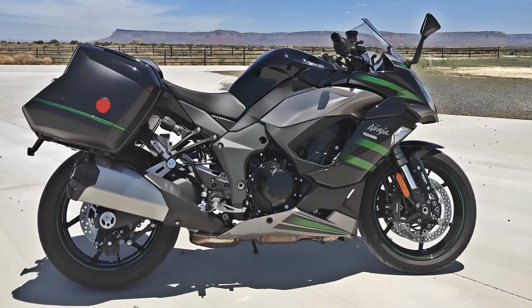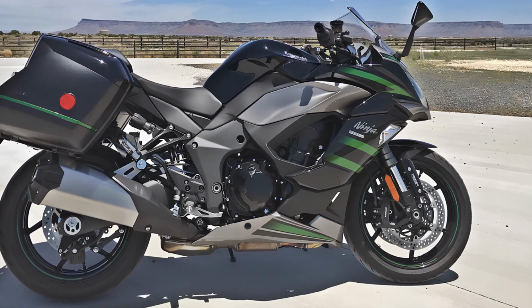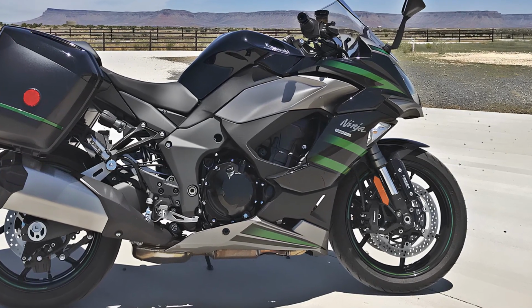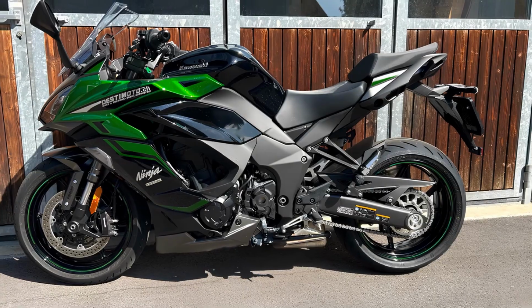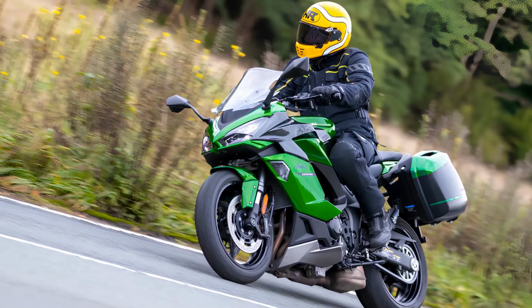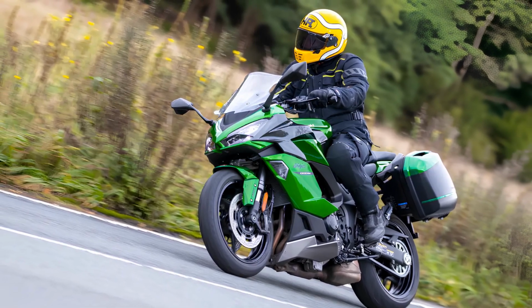The Kawasaki Ninja 1000 SX Performance is the perfect blend of sport bike agility and touring comfort, making it an excellent choice for riders who want both excitement and practicality. At its heart lies a 1043cc inline-4 engine that delivers an impressive 140 horsepower, ensuring rapid acceleration and a thrilling riding experience on open highways.